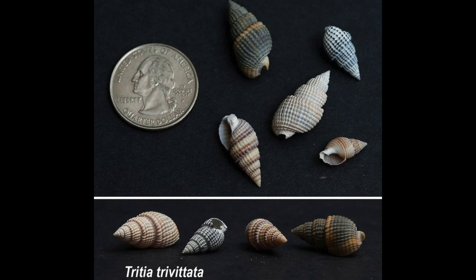A three-line mud snail. The shell of the three-line mud snail has a spindle shape as well as distinct lines and ribs that give it a bead-like texture. Almost looks like jewelry.